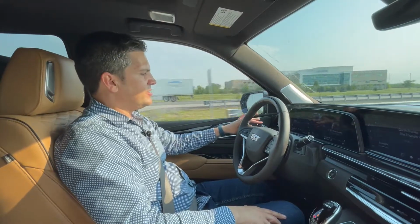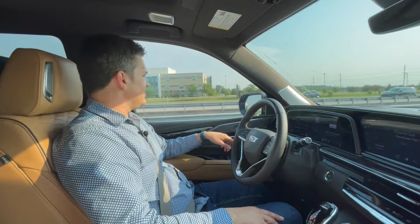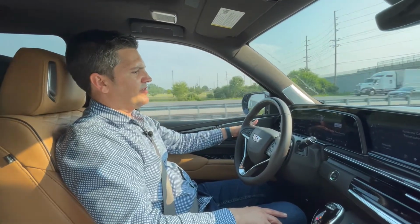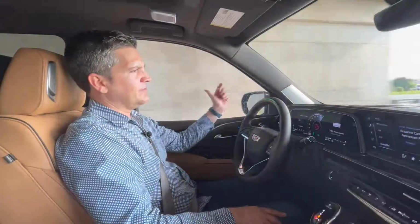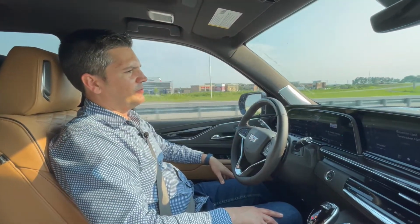If I need to change lanes, I press the turn signal. It uses the sensors to make sure nothing's there. It's safe. Centers itself back in the lane. Gives me an indicator that's complete. Turn signal off. Do the same thing going back the other direction. It'll completely make that turn for me.